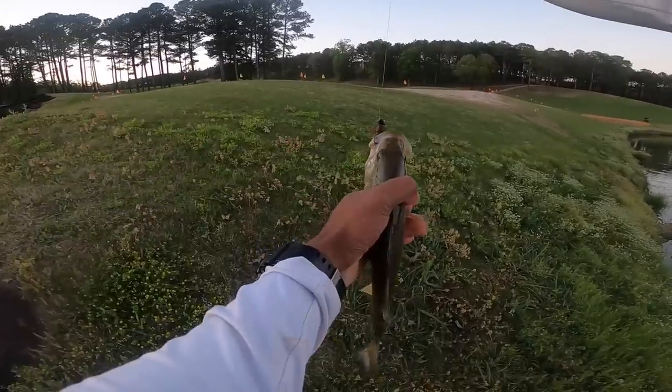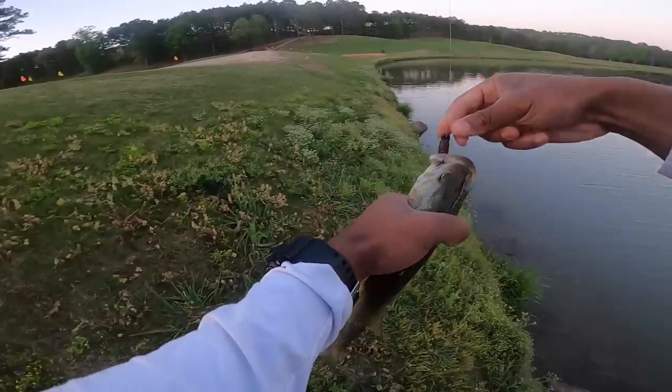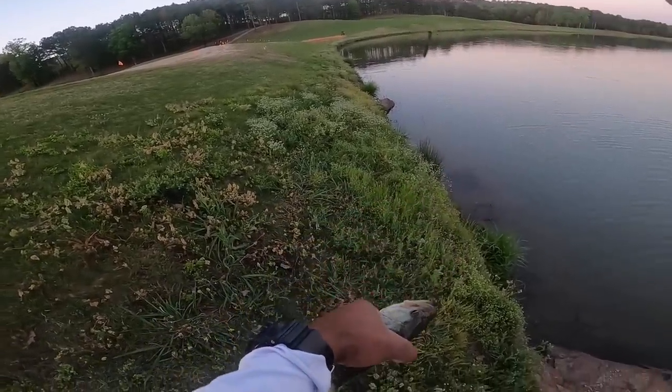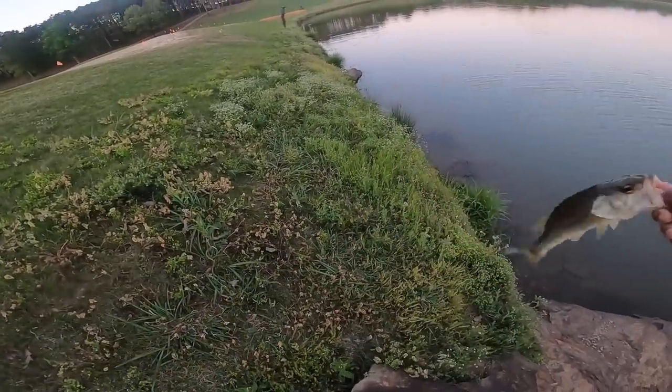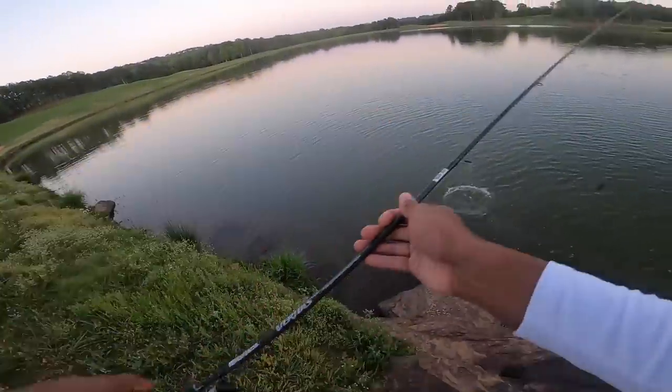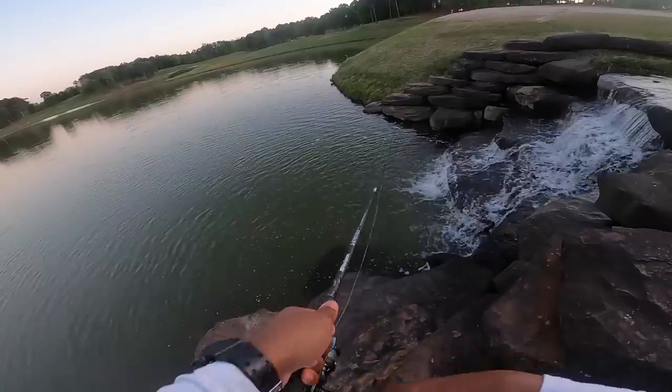Because when we were catching those bluegill out of the other one, I really feel like there was probably about 100 of them down there. Every cast I would feel a couple bites on the way down. Boom, that's not a bad bass right there. See ya. There we go.